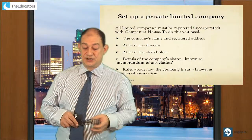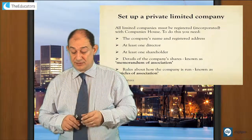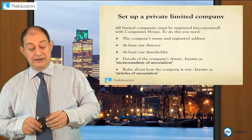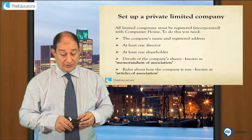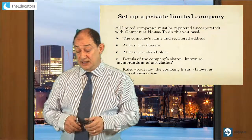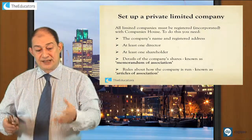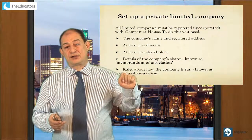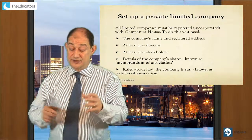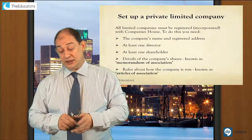Companies House is an organization in the UK, in London, covering England and Wales probably. You can register your company with Companies House in England if you are in England. To do that, you need a company name. Obviously, you have to have a name and a registered address. Now, the address has to be a physical address, it cannot be a PO box. So it can usually be your own accommodation, your home as well, if there is no restriction by your landlord, if you have a landlord.